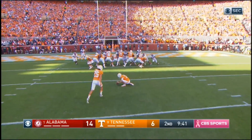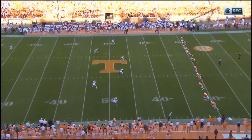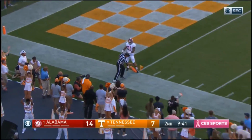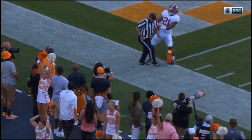Parker Henry will hold. Means their stars have to lead the way, and Barnett made the biggest play for Tennessee in the game so far. Oh, that's going to be a penalty. Yep. Selected to put the ball in play at the 35-yard line.